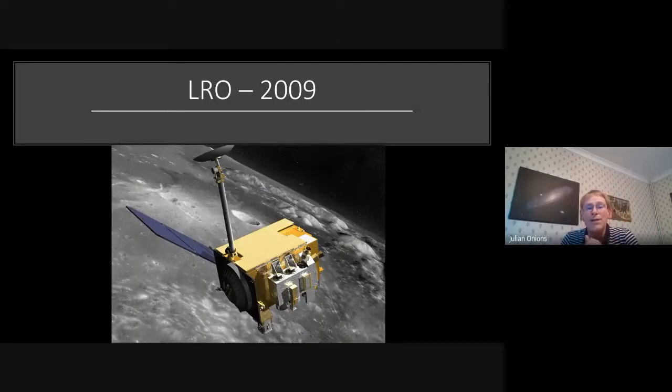Since the days of Apollo, we haven't done a lot with the moon. It's been visited very occasionally and infrequently, because I guess they did quite a lot with the Apollo missions, and it's quite hard to top that unless you're going back with something slightly bigger. So of note, only a couple of missions recently have been of interest. One was the LRO, the Lunar Reconnaissance Orbiter. This was a high-resolution mapping satellite. It got there in 2009 and is still orbiting.